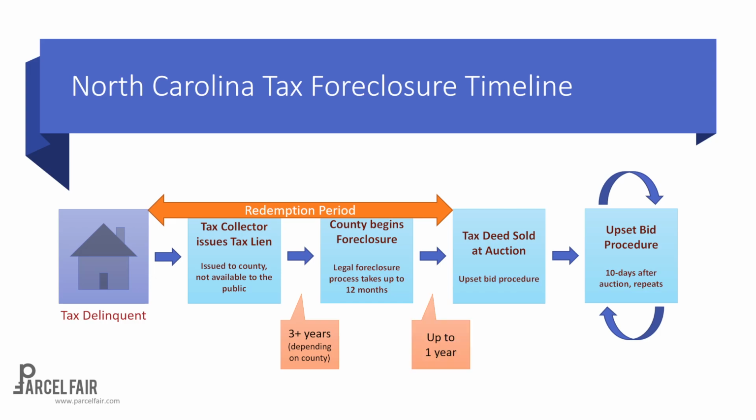Then, while we're moving to the right here, that foreclosure process that leads up to the tax deed sale could take up to a year, plus whatever time to schedule the tax deed. They may have to wait and let some properties that are ahead of it in line get through before they can schedule it. And then lastly, we've mentioned the 10-day period quite a few times. That occurs there at the upset bid procedure, and then it repeats. It just keeps repeating until nobody is bidding. So hopefully that's a good illustration for you to get your head around the timeline of a tax foreclosure property in North Carolina.